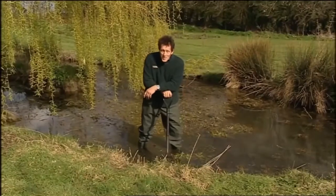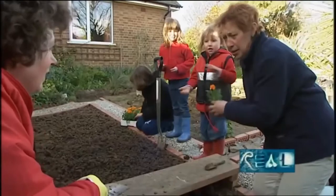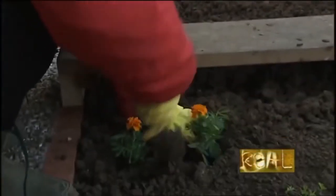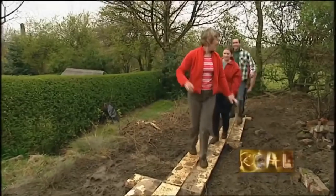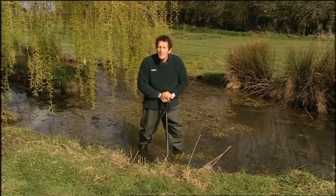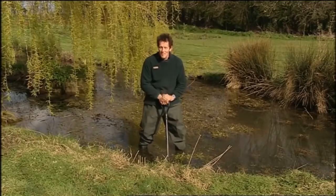That's it for this week. Next week, Carol will be roping in all Diana's family to help them blitz her vegetable patch before it gets too late. Anne-Marie is going to be walking the plank with Mike and Alison in the bog garden, and I'm here in the pond with Bryony, helping to protect her plants from predators. I'll see you then. Bye-bye.